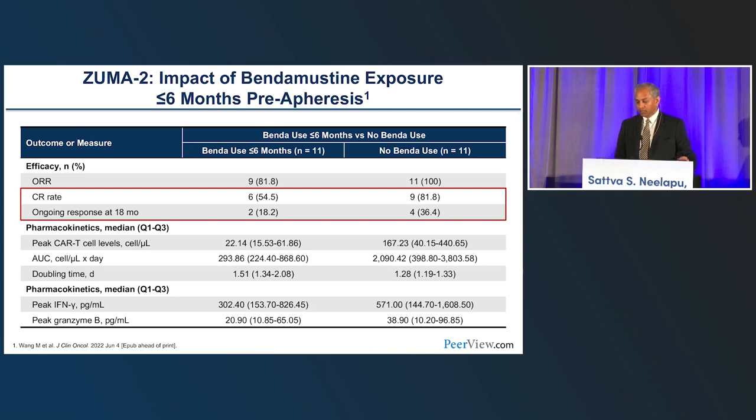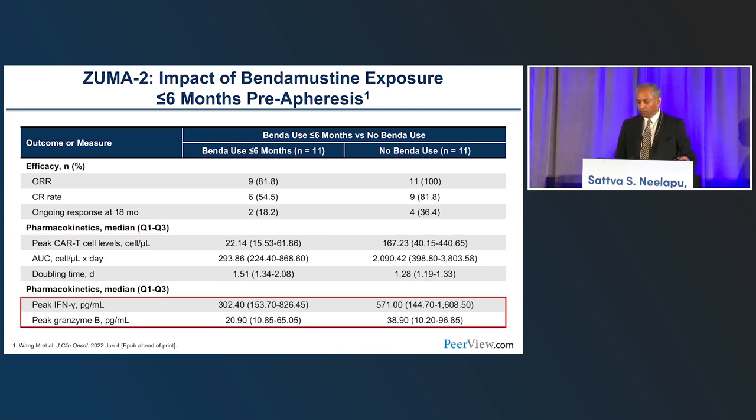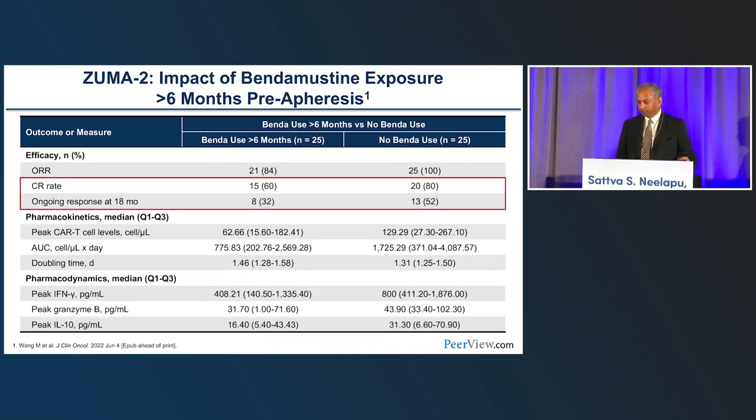And this was associated with a lower peak CAR T-cell expansion in these patients who had prior bendamustine exposure, lower CAR AUC levels, and a longer doubling time during the manufacturing process, suggesting that T-cells were proliferating slower, all pointing to the fact that bendamustine could potentially impact T-cell functionality. In addition, patients who got exposed to bendamustine also had a lower peak interferon gamma and Granzyme B levels post-CAR T-cell therapy.